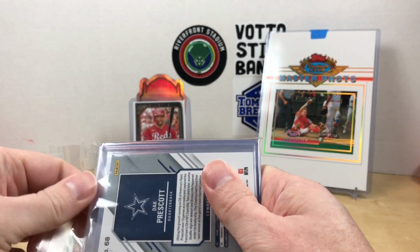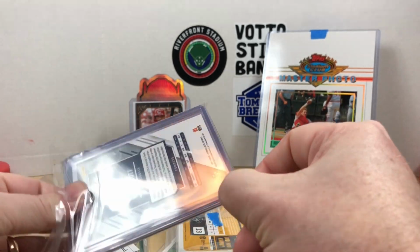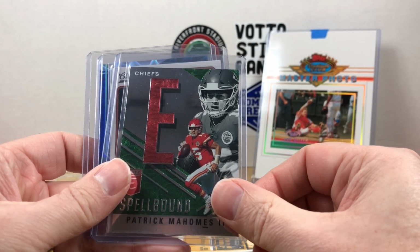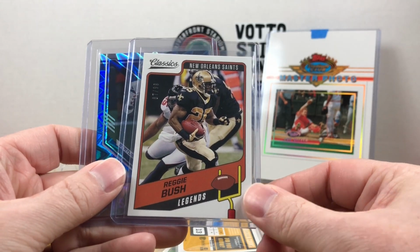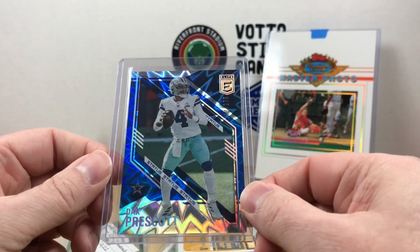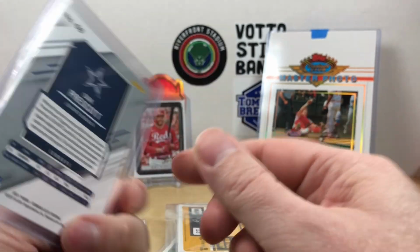So I also did, I think, two packs of the Classic H2 as well. But here's my hits. We have a Spellbound Joe Montana, a Spellbound Patrick Mahomes. It's Reggie Bush, numbered out of 99. That's a red back, I believe. And then I pulled out of the Elite, I got this Status numbered out of 275 Dak Prescott.